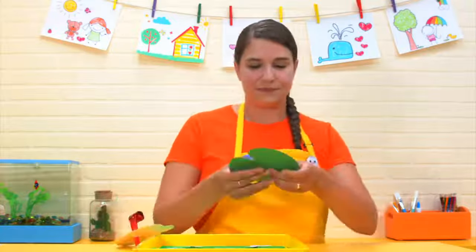What about this frog? What color is this one? Is it yellow? No. It's red, on the red lily pad. Azriel says red. Good work. Let's find another one. How about this one?